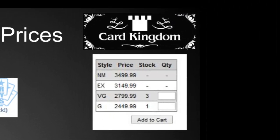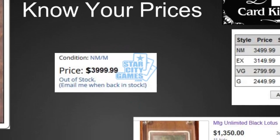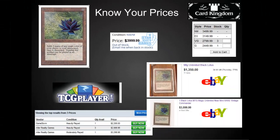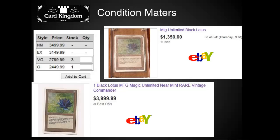Card Kingdom has much better prices and they're a very hard grader. Star City has some of the higher prices and they appear to be sold out. They also grade pretty hard on this high-end stuff. So you know you'll be getting quality cards there. The condition does matter a lot.